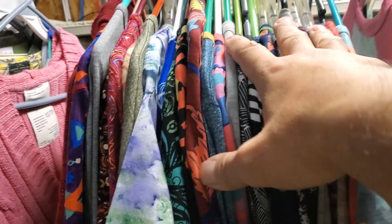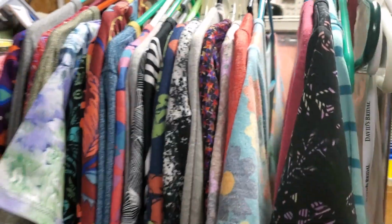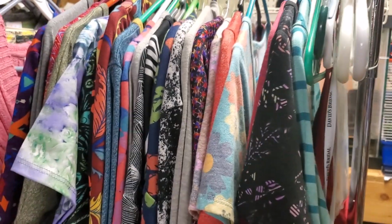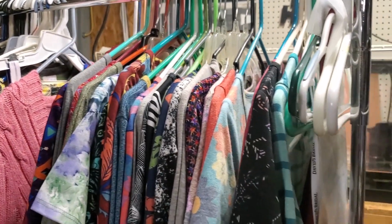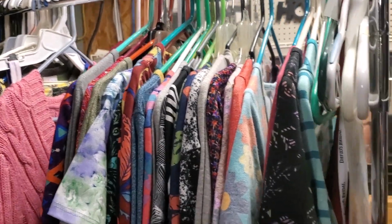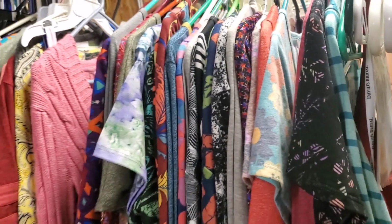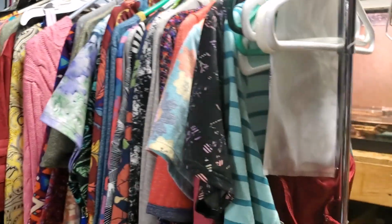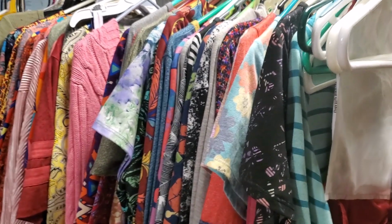I even told the lady I'm just going to grab all the ones that are on the rack, because I noticed that they were all brand new with tags. And she told me that they had bought 900 of them, because Lularoe is where you join and you sell for them. I'm really not sure how, I kind of know how it works, but it is what it is. Anyway, so it didn't work out for her.